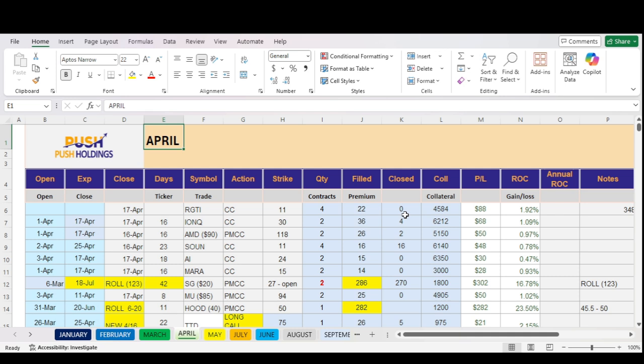I think the reason why this went to expiration is that this is one of those options that you have to pay to close in increments of $5. So I have to let it go to expiration.